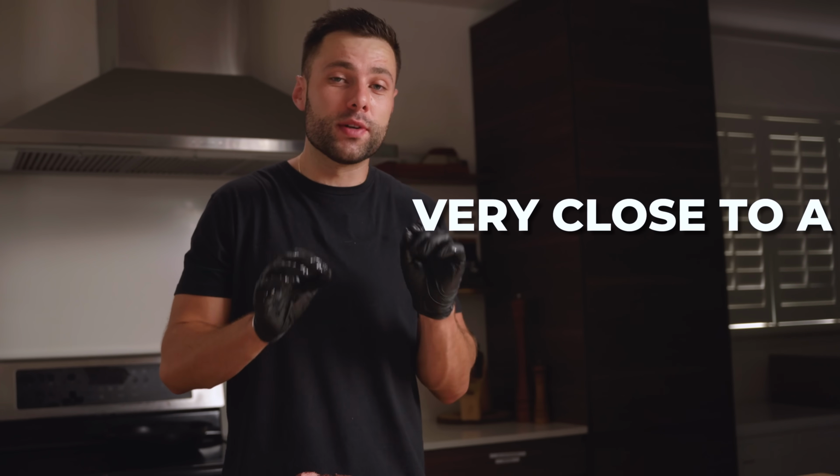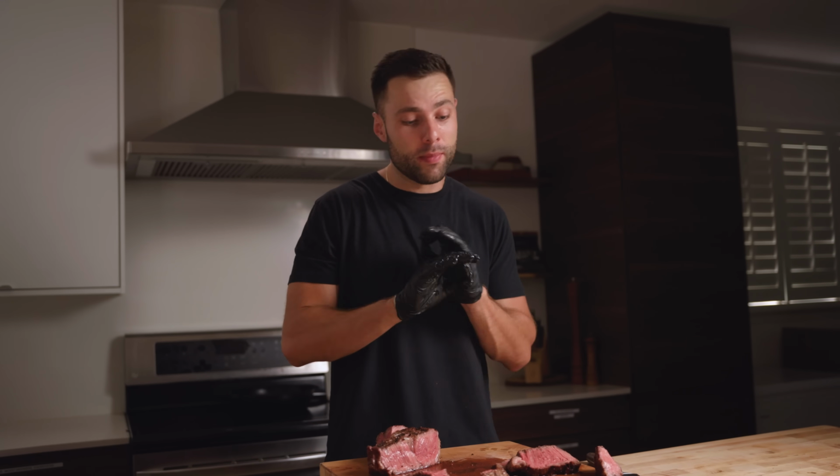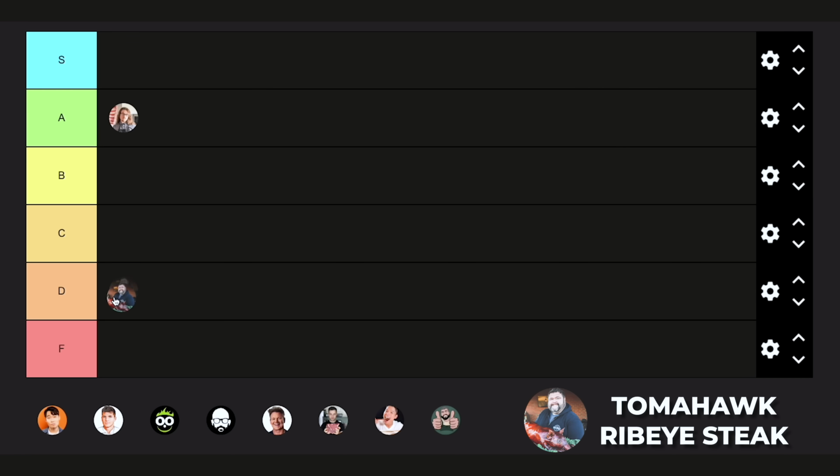Seasoned very well. You get those buttery, herby flavors in there. This is very close to a 10 out of 10 steak. The only thing I'm missing is a little more crust development, and I think if we didn't use the grill grates, we might have got there. For that reason, we are not quite in the S or A territory, but a very solid B.